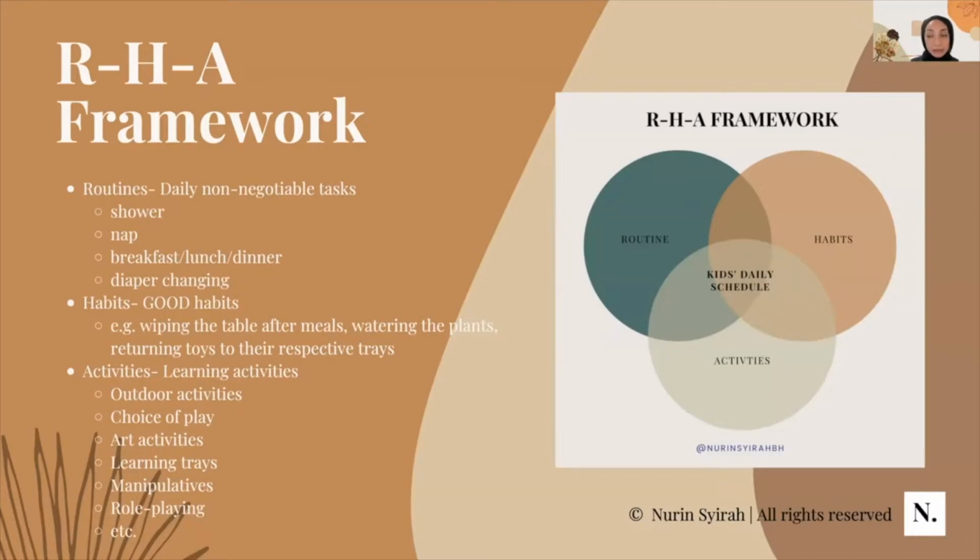And then when I talk about habits, I'm talking about good habits, okay? For example, wiping the table after meals, watering the plants, returning toys to their respective trays. All these habits will eventually help them to be more confident because they are able to do it on their own without our guidance, okay? And they are able to be more independent and self-disciplined in a way where they have already picked up all these good habits in their daily life that they do not need us to keep on reminding them to do these things. And the next one is activities.